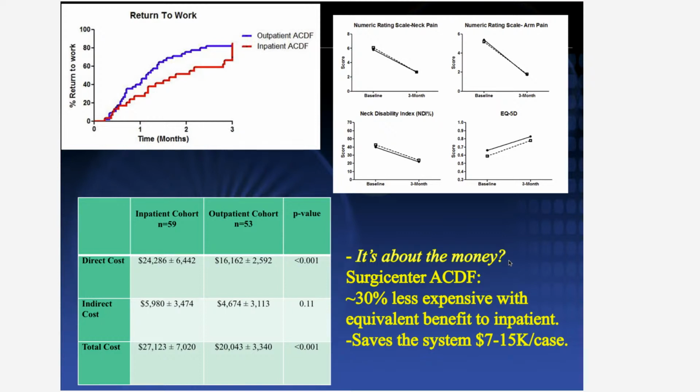Well, wait a second. So why do you think that inpatient ACDFs take longer to go back to work than outpatient ACDFs? You're doing the same operation. They don't. They didn't. It is an expectation kind of thing. As we know, we all set our expectations. When we started doing these 14 years ago, everyone was like, my God, how can you do ACDFs as an outpatient? Now it's become commonplace because the expectation is set.